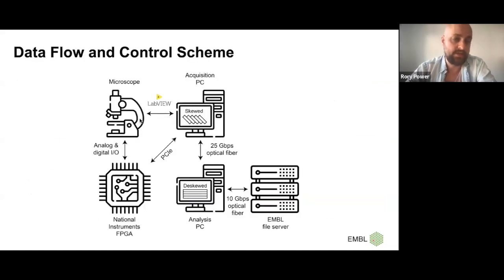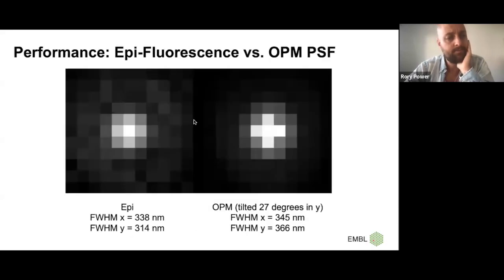So the microscope, you have an acquisition PC, which is controlling the microscope through LabVIEW. So we have a few UIs based on LabVIEW. We have a National Instruments FPGA, which is doing all of the hardware synchronization through various analog and digital channels. So that's talking to galvos, cameras, lasers, focus locking electronics, stages, other things, I'm sure. The acquisition PC is acquiring the skewed data, and it can write this at the full data rate of the camera, so it's maxing out at about 3 GB per second.